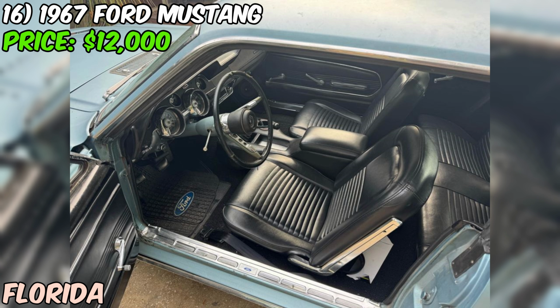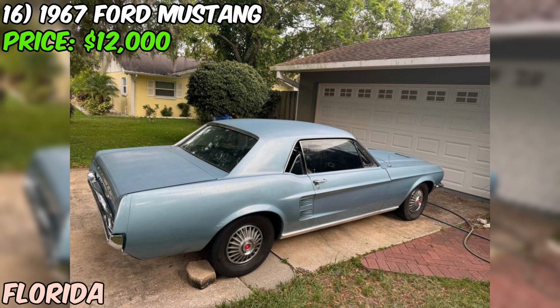The seller also mentions that they are willing to trade, which could be an option for someone who has another vehicle or item of value that they would be willing to exchange for the Mustang.